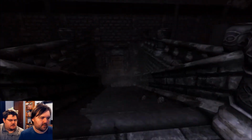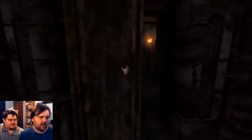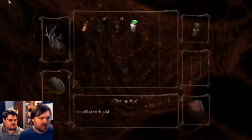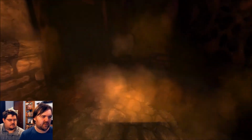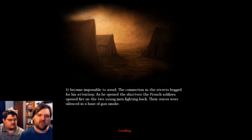Alright, well now... Wait, you actually grabbed the explosive compound, right? Yes. Okay. Well, you come down here, and there's a big wall of the stuff. It's not explosive, it's just acid. And you use it to burn it away, which lets you pass through. What it does you no good, because it's just going to grow back.